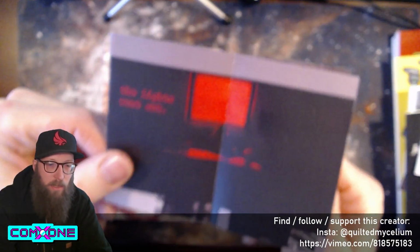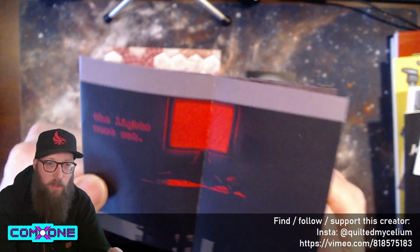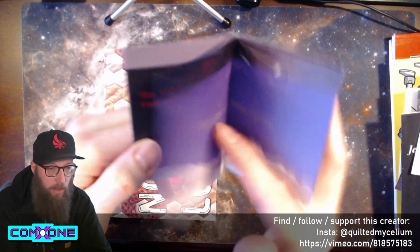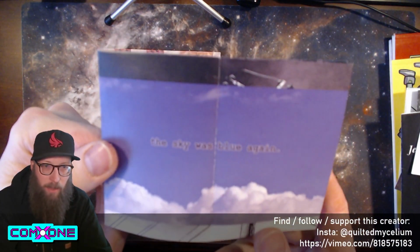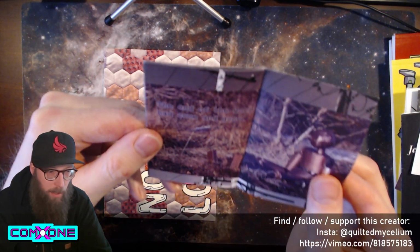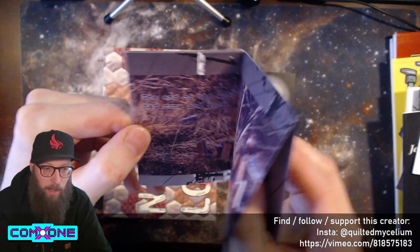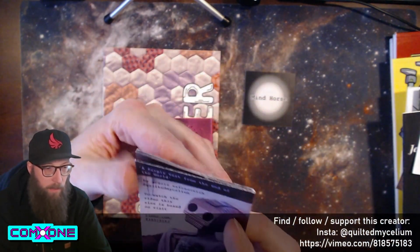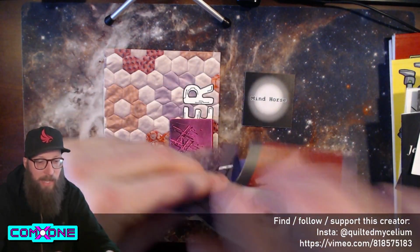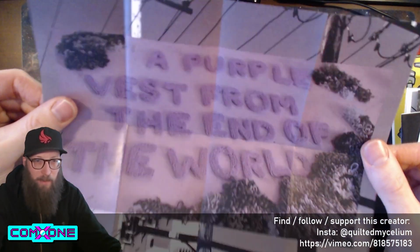And this takes stills from the video and uses them to create this zine, this nice 8-page mini zine. The lights went out. The sky was blue again. The end of the world had come and gone. Awesome. Really cool. And I love it when people use the inside of the zine. It's what I do with my work as well. You might as well use the inside.